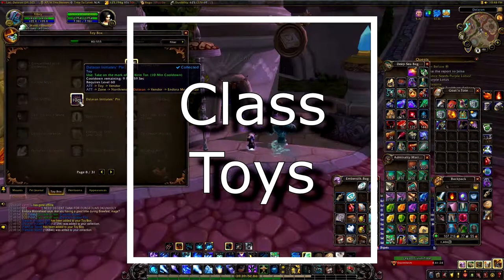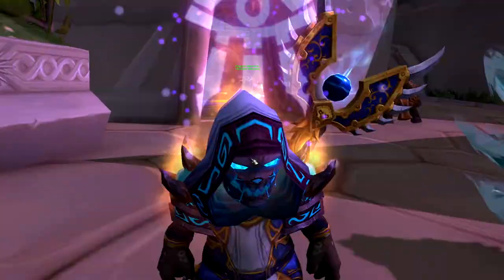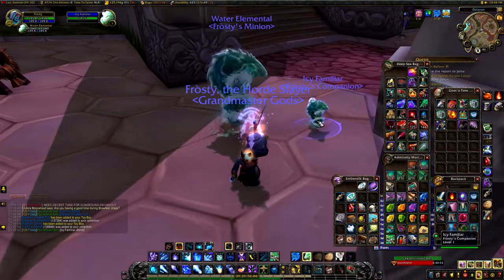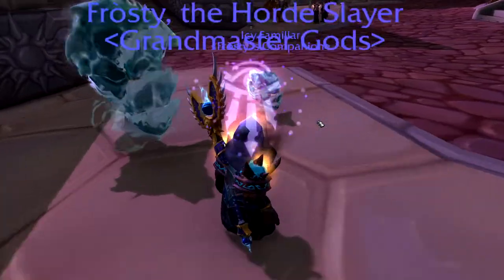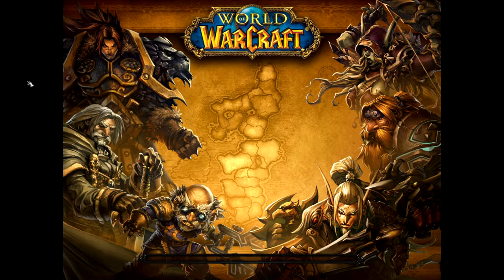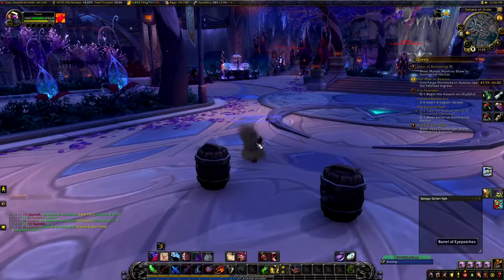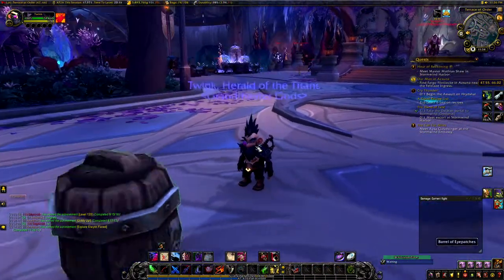So there are a good number of toys in World of Warcraft that are class specific, so only that class can purchase them. But most of them, I think all of them maybe except one, can be used on all of your toons. Something interesting about these class toys is that for the most part, they don't show up in your toy panel before you buy it. So you have to purchase a toy for it to actually show up.